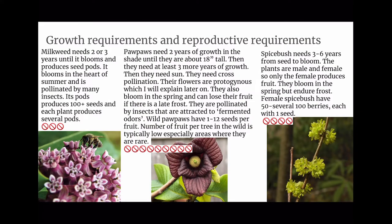Growth requirements and reproductive requirements. Milkweed needs 2 or 3 years until it blooms and produces seed pods. It blooms in the heart of summer and is pollinated by many insects. Its pods produce 100 plus seeds, and each plant produces several pods. Pawpaws need 2 years of growth in the shade until they're about 18 inches tall. Then they need at least 3 more years of growth. Then they need sun. They need cross-pollination.